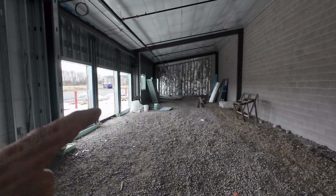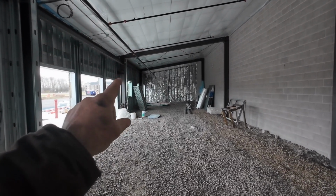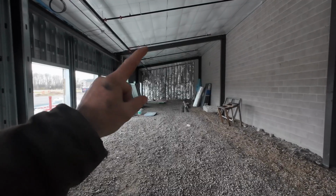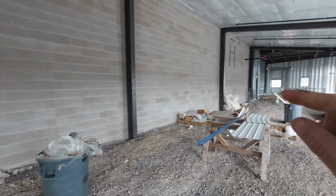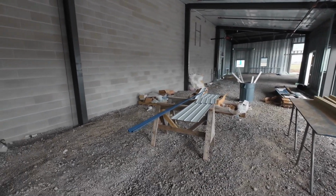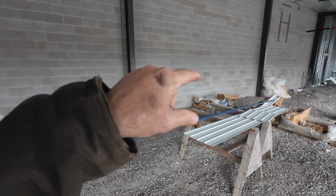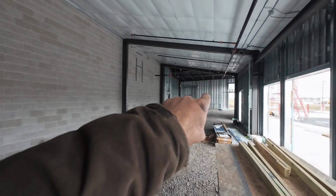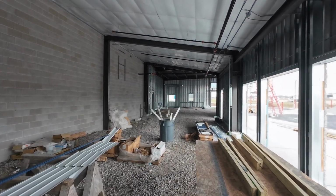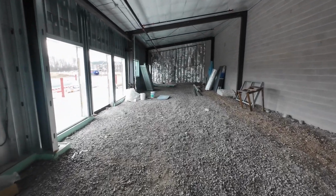Tenant space 2 is still available. Tenant space 1 is going to be the Wash Shack LLC. That's going to be the car wash. Tenant space 3 is going to be Folkman Holdings LLC, which will have a laundromat, and then tenant space number 4 is going to be the coffee shop, which we've got ready to go over there. So let's continue on walking down the line here.